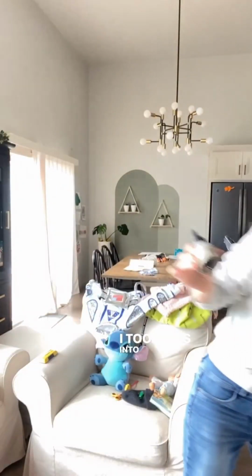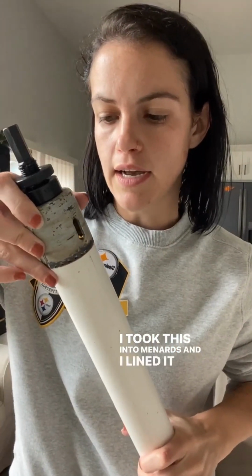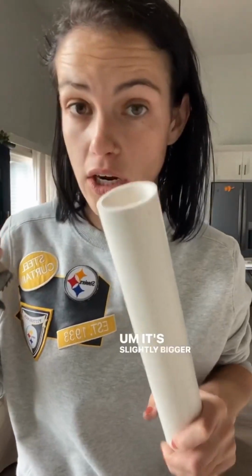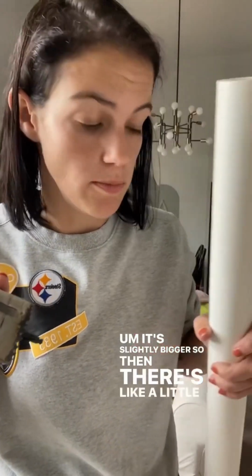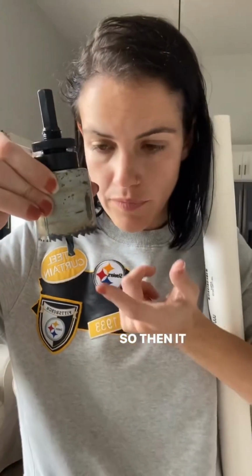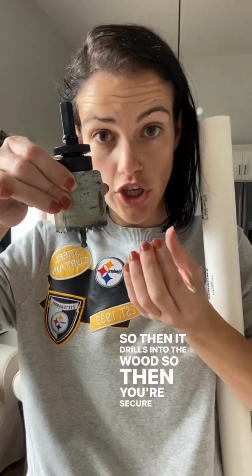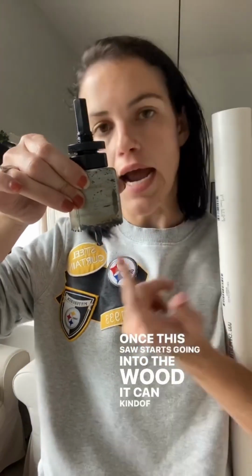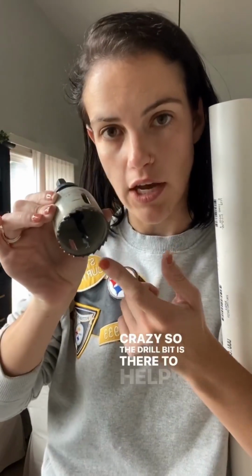Okay, so I'm borrowing this set from my dad, and what I did was I took this into Menards and I lined it up with a pipe. It's slightly bigger, so there's a little bit of wiggle room, but it's got a drill bit in here. So then it drills into the wood, so then you're secure, because once this saw starts going into the wood, it can kind of get crazy. So the drill bit is there to help stabilize everything.